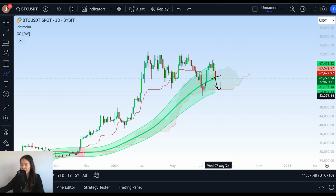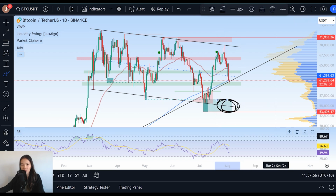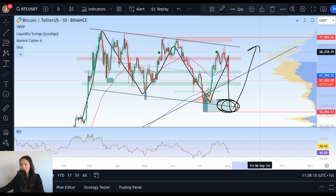We know that it is the base of our Gaussian channel, it is the base of our Ichimoku cloud, that leading span A, and it is the base of our structural pattern. So moving towards $55,000, we have a lot of support. That means that while we're above this structure and while we're within this somewhat bullish pattern, it is somewhat a bull flag, we do have a potential to see another bounce and another move back upwards.